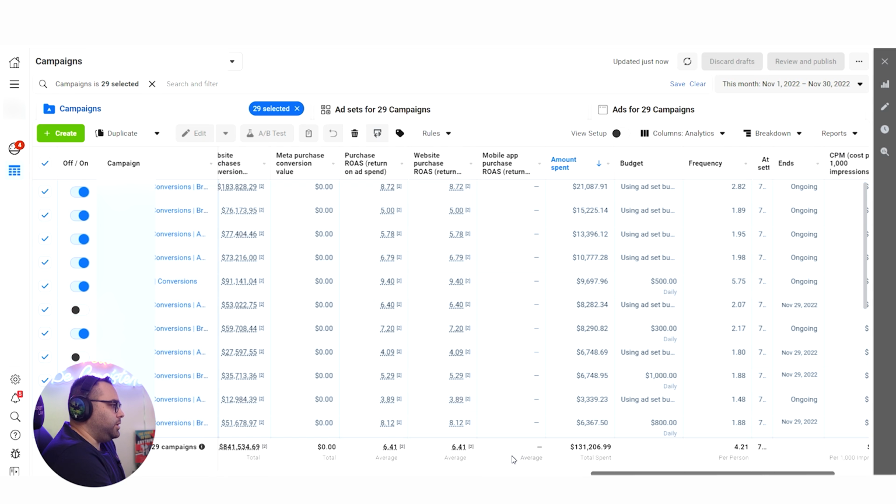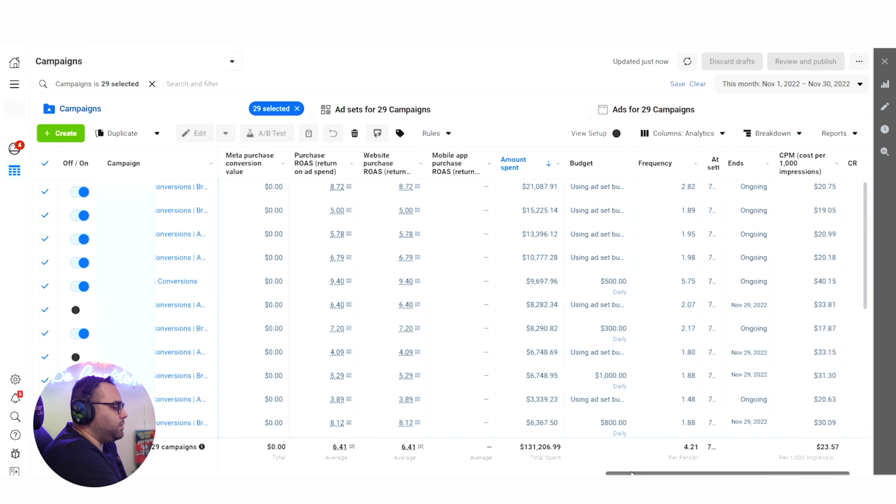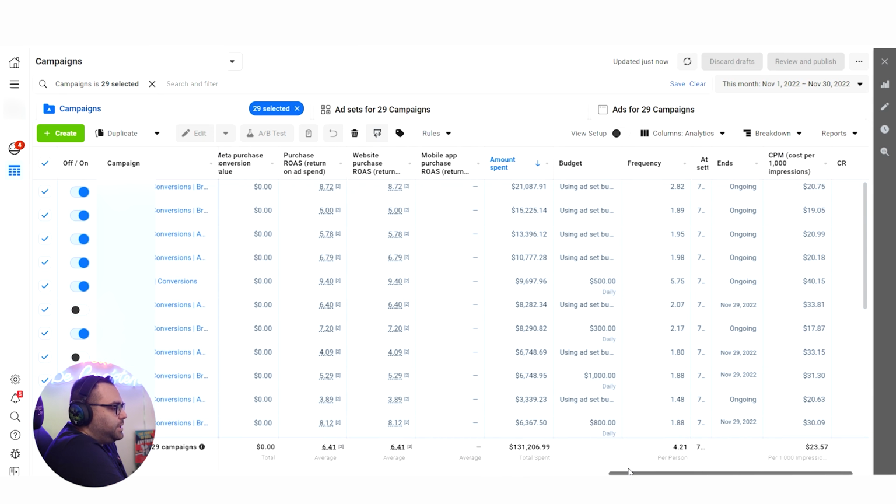Triple Whale actually reported much more, which is kind of awkward, because in most cases Triple Whale is reporting less in some other accounts. But here, because of the 7 days attribution, we're not able to capture all the sales because people are converting later. As you can see, there are some sales with high average order value.